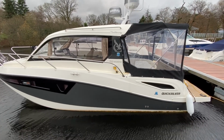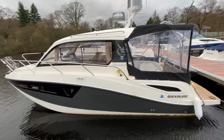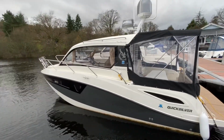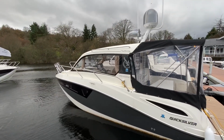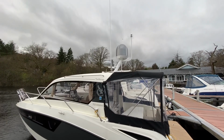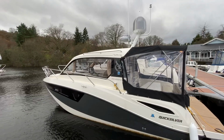Today I've got for you a 2019 Quicksilver 755 Weekend Centenary Edition. Now the Centenary Edition is purely exclusive to Marine Sales Scotland. You get that fabulous custom space grey hull wrap. You also get the decals on both port and starboard, and then you get the matching wrapped space grey domes. They match with the hull, of course.